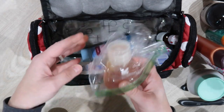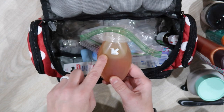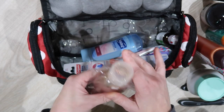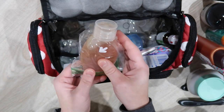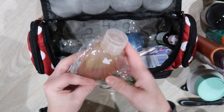This is my Babo Botanicals face wash. If you've not seen my 2019 favorite things, I do share this. I will link that in a card above. So I did this little trick where you put the Ziploc bag between the bottle and the cap. And it's supposed to keep it from leaking. And you guys, this came from the travel section at Target.